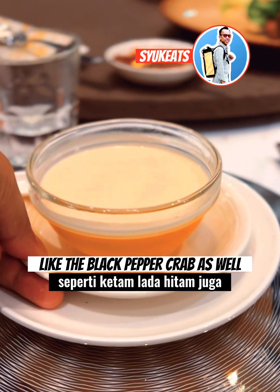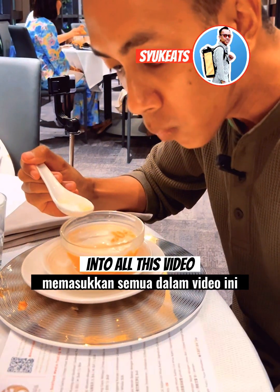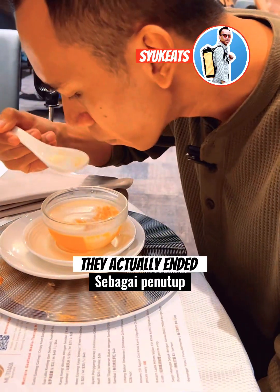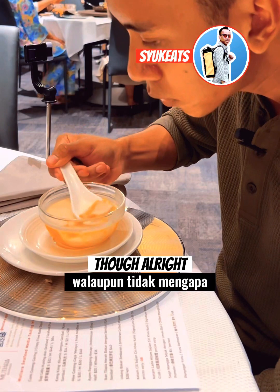Well, there were other dishes like the black pepper crab as well. So, I can't be putting all this into the video. You've got to give it a try for yourself, right? They ended off with this mango dessert with coconut milk. I kind of wish that it was a little bit colder though.